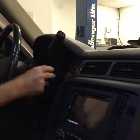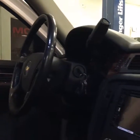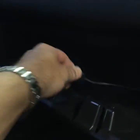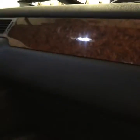Actually, with the exception of the camera, it is done. It's all set? USB's in the glove box. Okay, cool. Factory set. Well, I can't pick up the satellite because I have to be outside. So we run the USB to the glove box in here for you, so you can plug in your phone or whatever media you have.